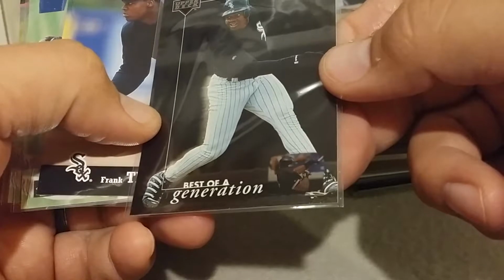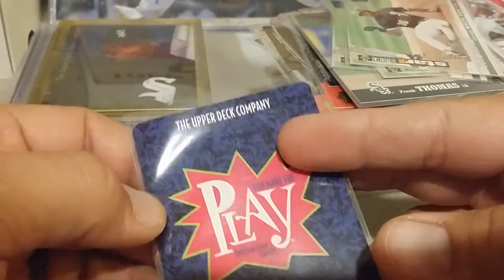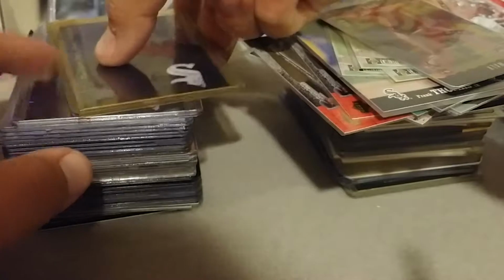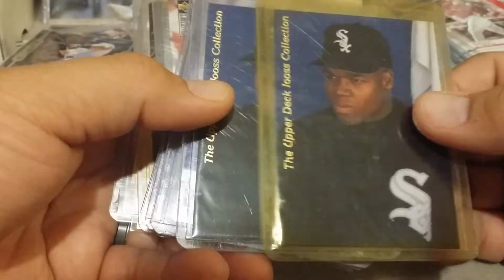Upper Deck. Best of a generation. Frank Thomas collector's choice. Here's some special edition. Couple of those. This is some sort of a game. Collector's edition. You make the play interactive card. All right, let's see what else we got here. I changed the angle on my camera. I keep saying this is a loose collection, but I think that's a capital I. Ios collection. I think he's a really good photographer.